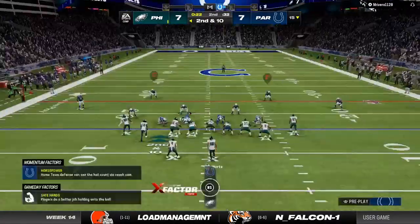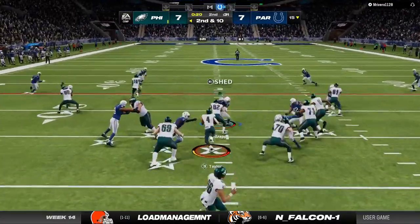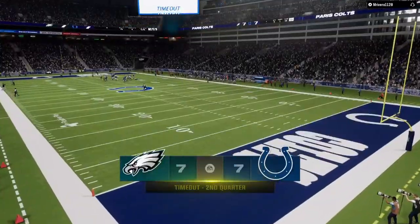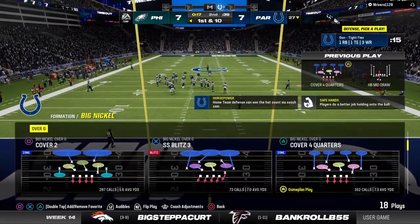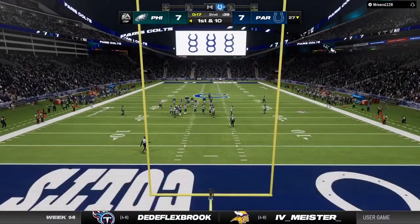Now a 2nd and 10. Not wanting to take a chance this time. They'll keep it on the ground. And he's taken down, but not before he gets this across the 25-yard line. 12 yards is the pickup. Good for an Eagle first down. The defense was dialed into the pass. They overlooked the draw play.